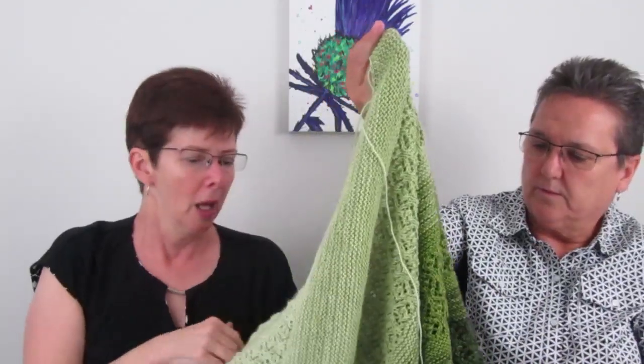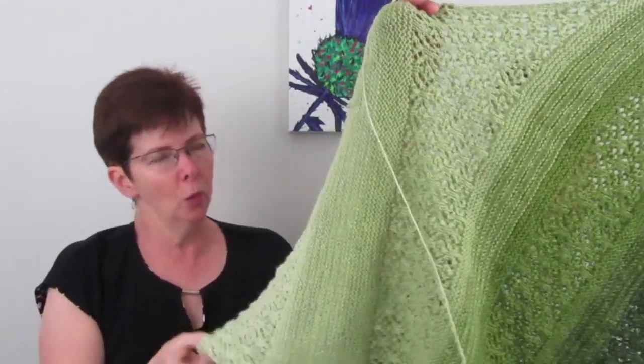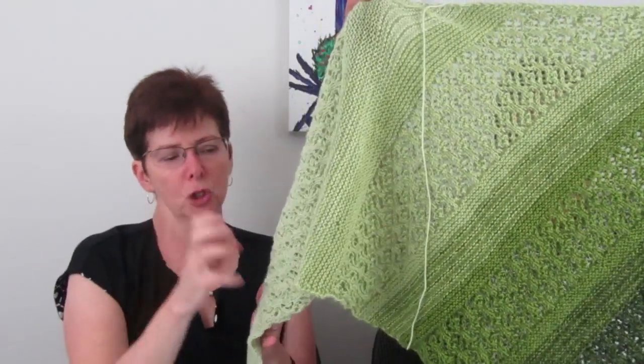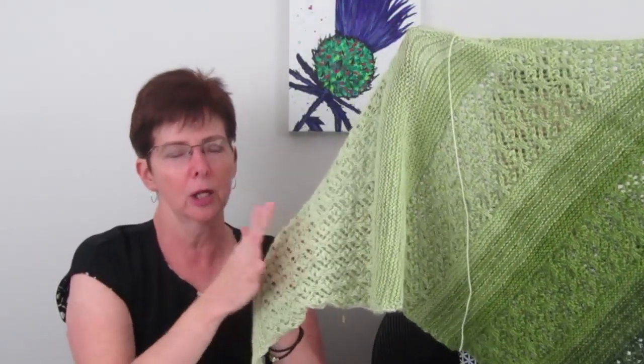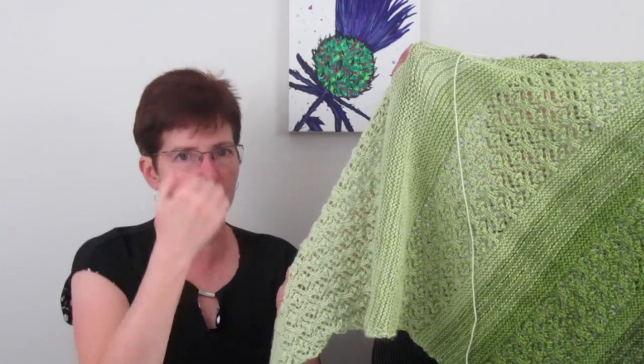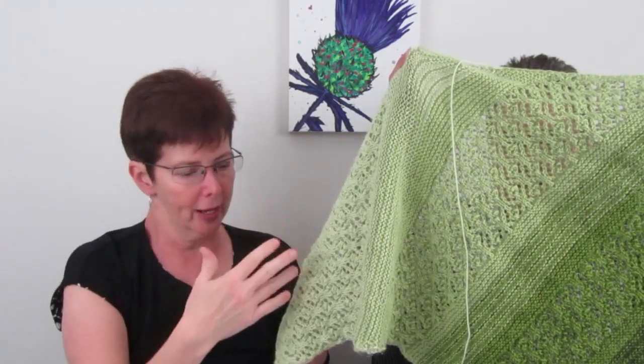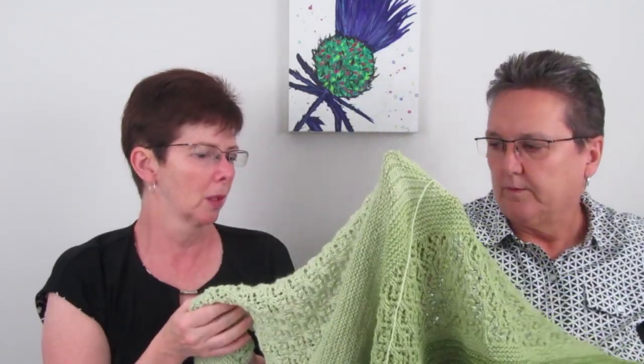How easy was it? Was it a difficult pattern? It was not a difficult pattern. They're very good at explaining what it is, and it's just that when you get into the lace, you have to make sure that you watch your stitch count all the time, and just be mindful of that.